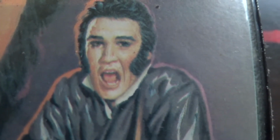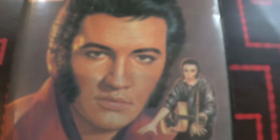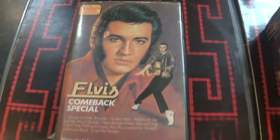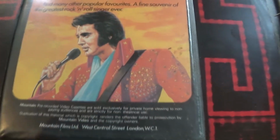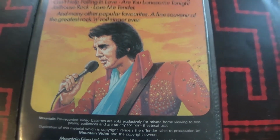But as you can see, they've changed Elvis's appearance somewhat. Looking more like something from Planet of the Apes, I believe. Look at that. This was out in the late 70s, I believe. And the backside was not much better. There's a picture of Elvis from Aloha, but they've dyed his suit red. And of course Aloha's nothing to do with the Elvis comeback special.